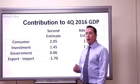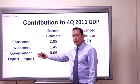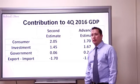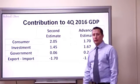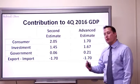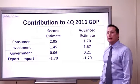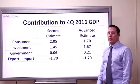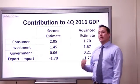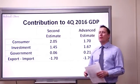As you know, there's four main components inside the GDP. We have consumer spending, investments, government spending, and then the net of the exports and imports. What we like to do when we see additional releases of the GDP is compare the changes between the two releases. Last time the GDP was released, which would be the advance release, the first release of the fourth quarter, you can see that the consumer segment contributed about 170 basis points to the overall GDP growth of 1.9. Now, when we look at the second release, you can see that contribution increased to 2.05. So we had a positive benefit from the consumer segment of about 35 basis points.